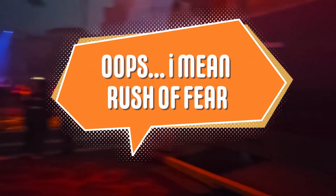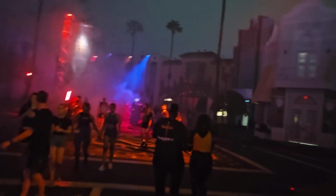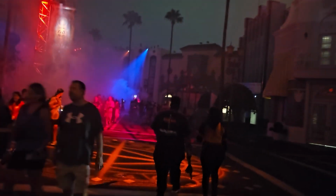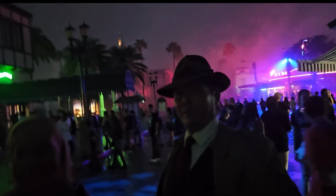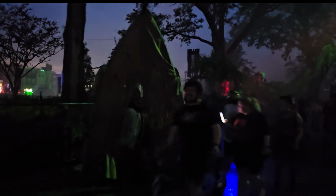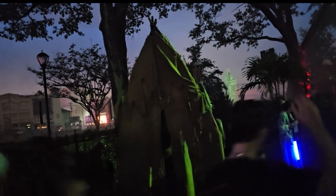So we went with the Risk of Fear Pass, and this gave us access to the first 18 nights. The price was $179.99, but this gave us the opportunity to go to any of those nights. We ended up going about 5 nights, and I think that was perfect. Make sure when you buy this, you buy it in advance, because some people were really upset because the first couple of nights were sold out, so they didn't get the full 18 days.